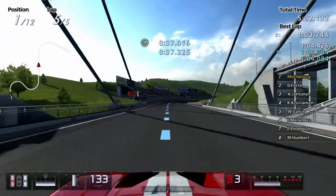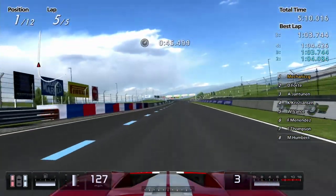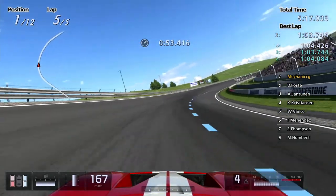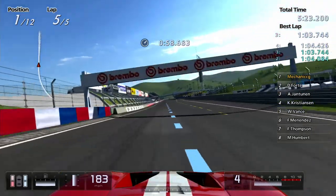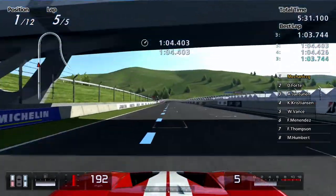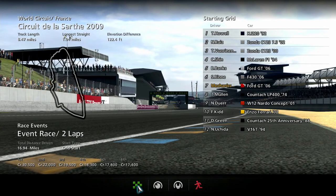Perfect. This hasn't quite got the same acceleration as the Bugatti Veyron does, but it is very quick, and I love it. And across the line, 1:04.403. Yeah, we ruined it. We totally ruined it.